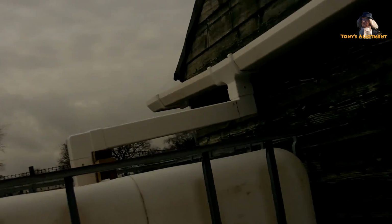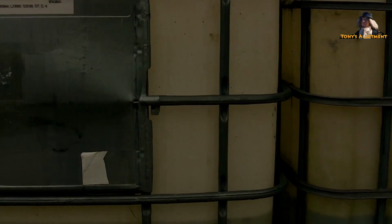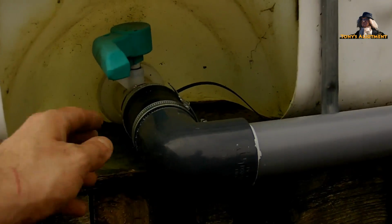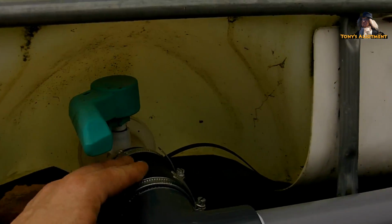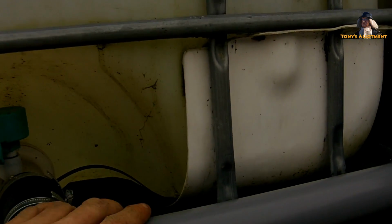We had a bit of rain last night, and it's collected over a quarter of an IBC container each. These 2 are linked. I don't know if you can see this. If you remember, in some of our previous videos we linked them with a bit of silicone hose here, and then onto these pipe works.